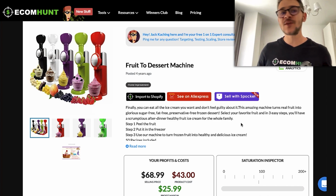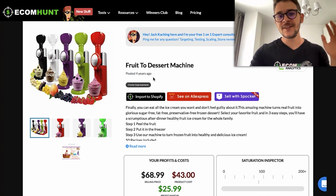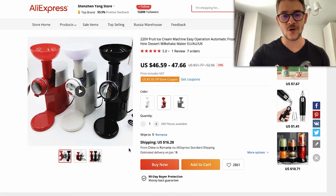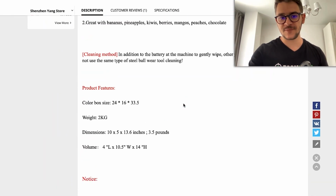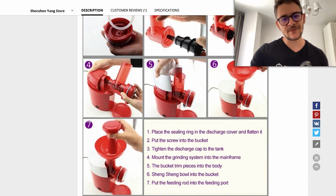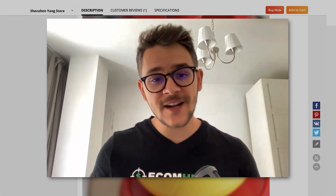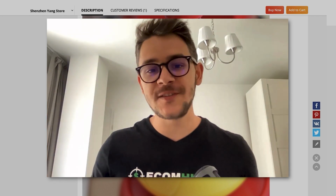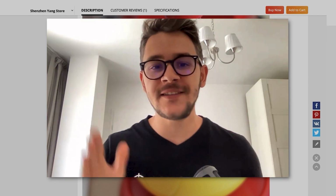Now, this is the first product that I found on Ecomhunt. It's a fruit to dessert machine. Basically, you put in fruit, it gets like a frozen yogurt. This is the page of the AliExpress seller. Now, you can get inventive with this product. Now, I would do a video of this product. I would order it myself. I would wait for it and I would film myself using it. It would be such an amazing video for an ad.